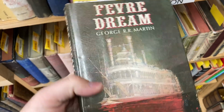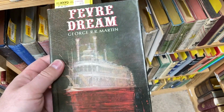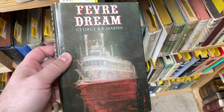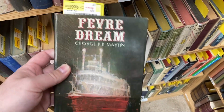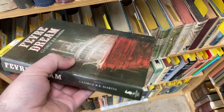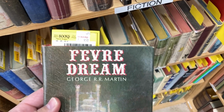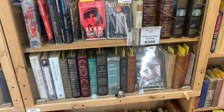20 bucks. And this one has always been interesting to me. George R.R. Martin, Fever Dream. I've heard it described as a book that will delight fans of Stephen King and Mark Twain. If that's not interesting, I don't know what is. I have no idea if it's overpriced or not, but it's a book club edition and they want 50 bucks. So that is not in the cards for me today.